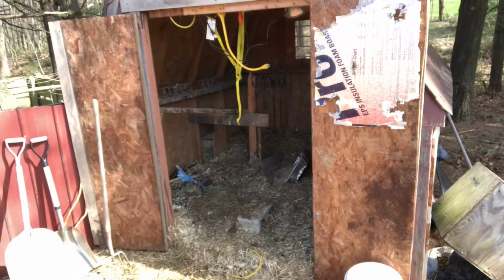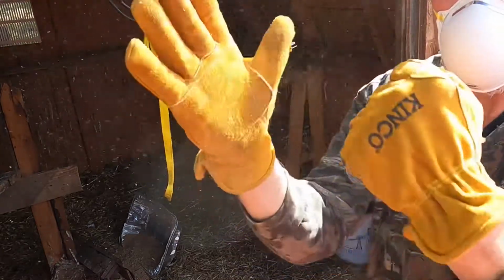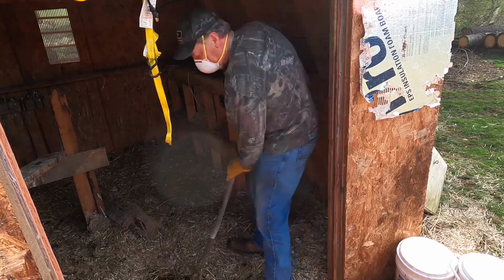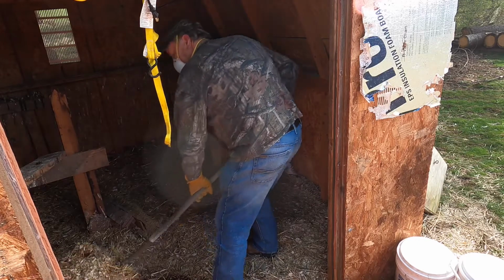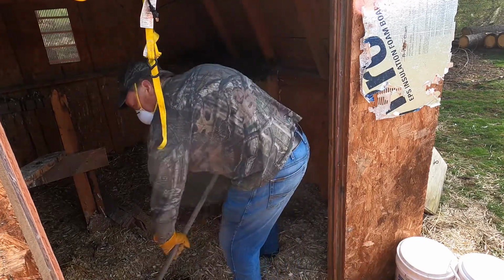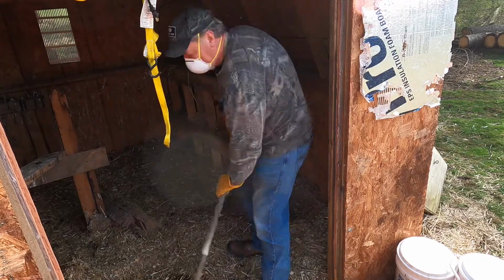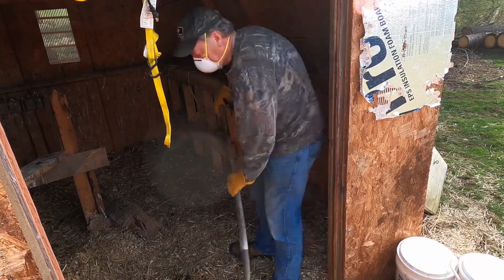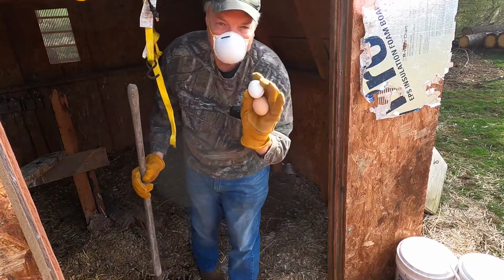Mask and gloves are key. There's probably a good 8 inches of stuff in here. We're going to get as much of it out of here as possible. Lay down new straw. Must not lose sight of these.